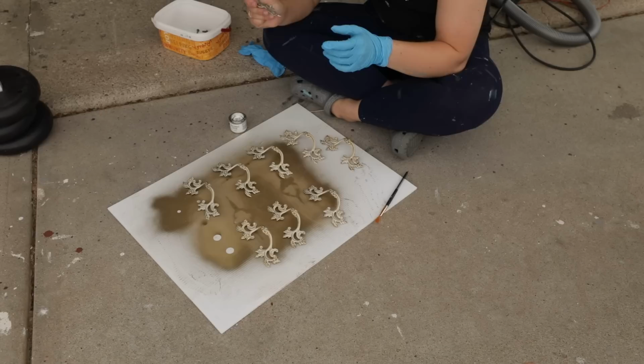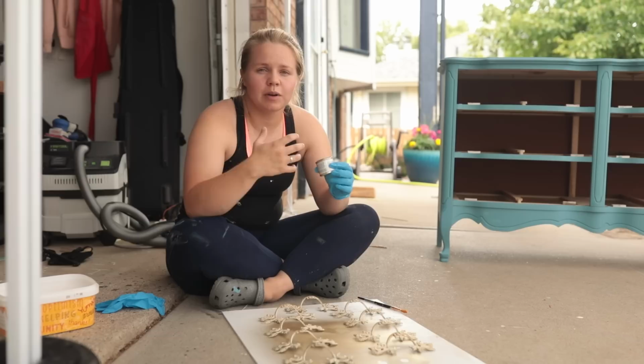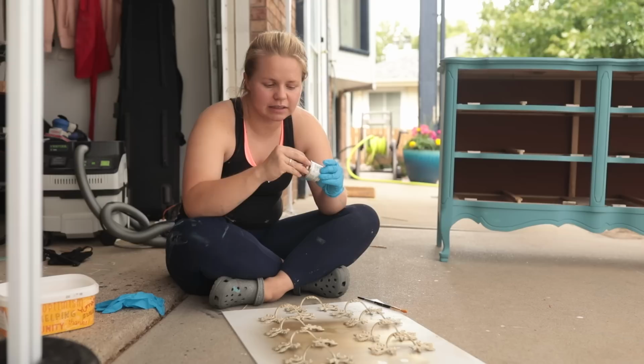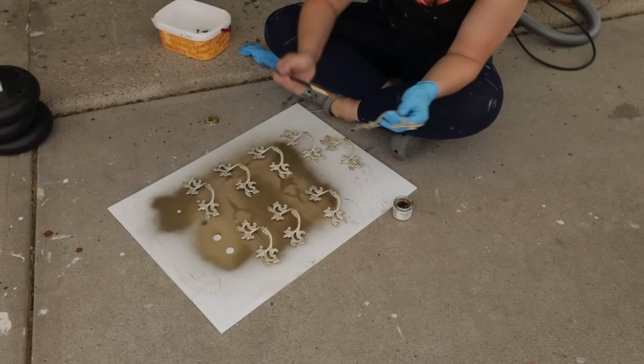So I am gonna be using Dixie Belle's gold gilding wax, and this particular product is a wax. So similar to a wax that you can do top coat with, you don't need to top coat this because it basically is a top coat in itself. I am just going to use an artist brush and then I'm going to apply it on here. So I'm just going to grab a little bit and basically paint it on.